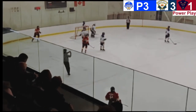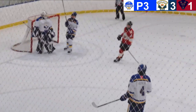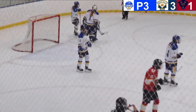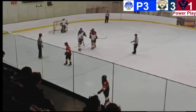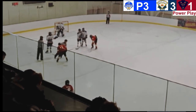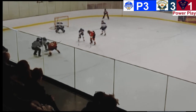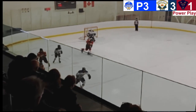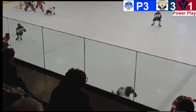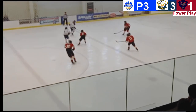Good save by Moore there. Shot comes to the left side, deflected into the spectator netting. And we're going to reset near side in the Royal zone. Scrambled. Demoisek for the Panthers puts it back to the point. Mercier down to Demoisek. That's intercepted by Keys.